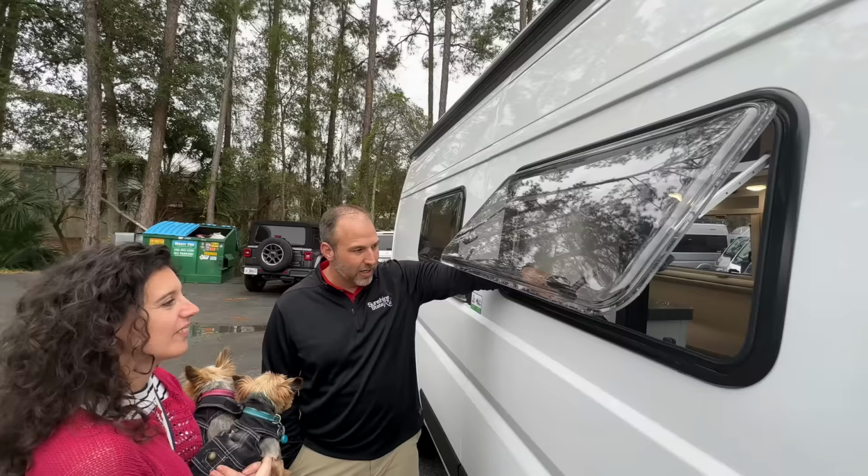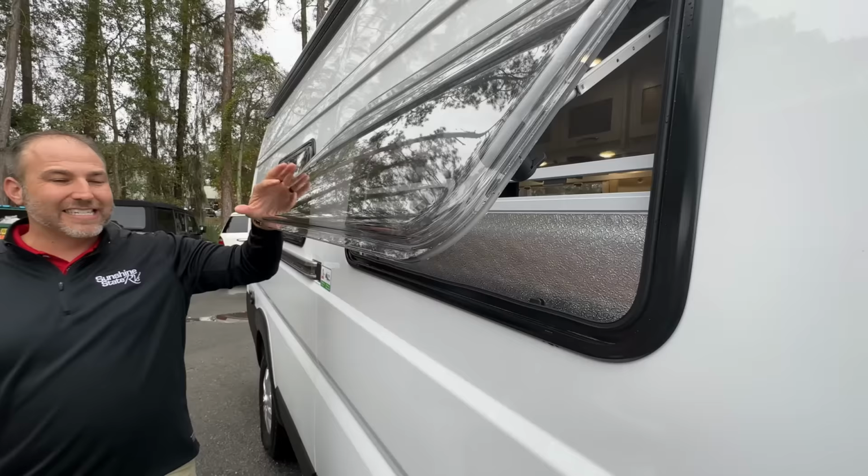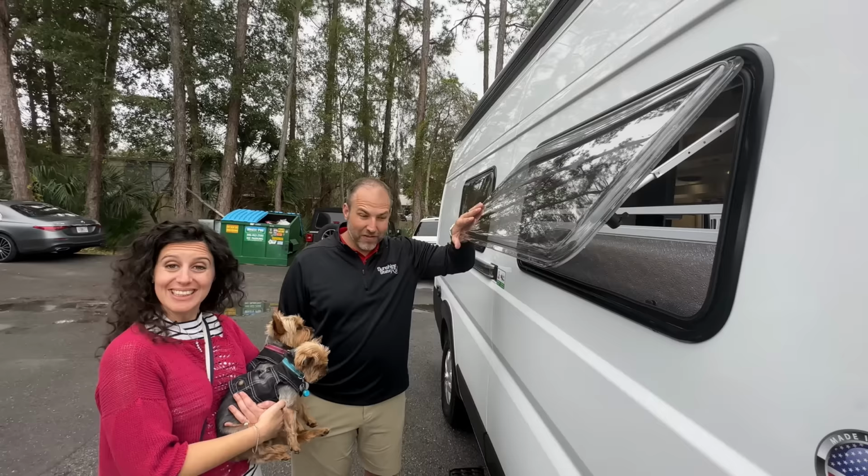And then you have nighttime, which is nice. So this is the nighttime shade, and this is the daytime shade. So even with these cool windows open, now this is not an option. This is standard on every Coachmen Nova. All right. Wow. Very, very cool. Very Coachmen nice.